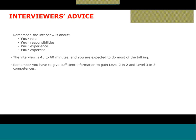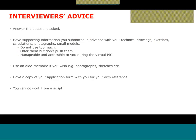And then remember, you've got to give sufficient information about the scoring, which we'll go into. So it's 2 and 2 and 3 and 3, and we'll explain that a bit later. So the key thing is answer the questions that are asked. I've seen quite a few where people have been asked a question. I had one about quality assurance, and the person then talked about their department who did that rather than what they did. So, answer the questions asked.